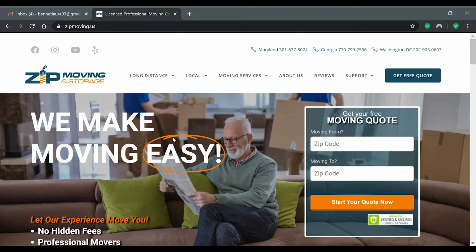Perfect. So here on the home page, this little box on the right hand side is how you'll get your free moving quote. This is a moving cost calculator that we'll simply fill out with our information, and we'll have our online account created and also get your free estimated price of your move. So let's start by putting a zip code.